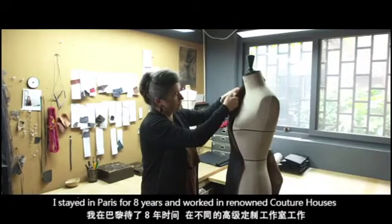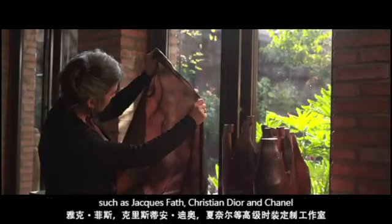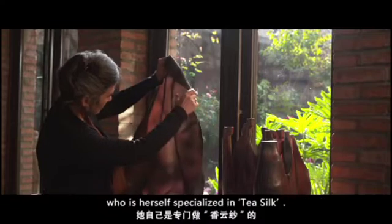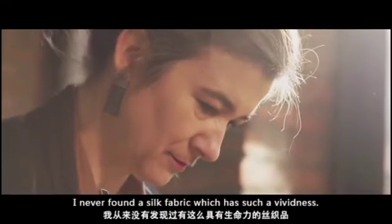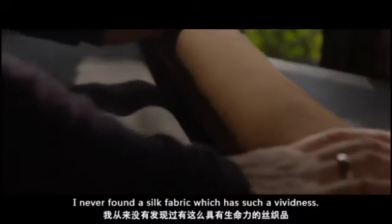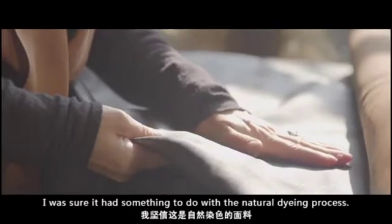I stayed in Paris for 8 years and worked in different renowned couture houses. In between, I kept traveling to Taiwan to work with Sophie Hong, who herself specializes in tea silk. I had never come across any silk fabric with such expressive vividness. It seemed that it had something to do with its natural dyeing process.